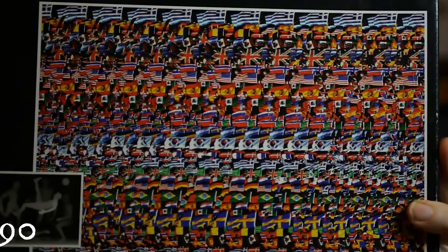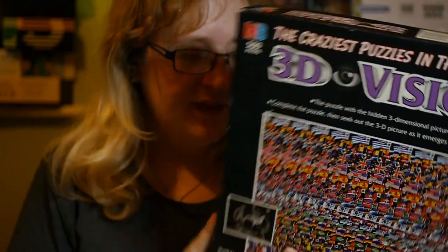Then I have another 3D illusion. Now, I have actually spent a bit of time just staring at this, and shapes did start to emerge. Nothing very descript, but there was definitely something. This is probably going to be an absolute headache to do. It's only 500 pieces, so that will help with my frustration, as it won't take that long to do.